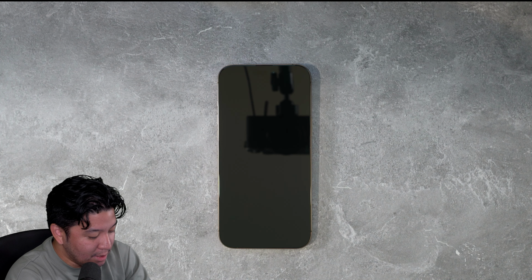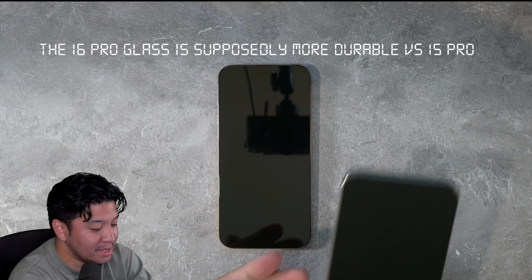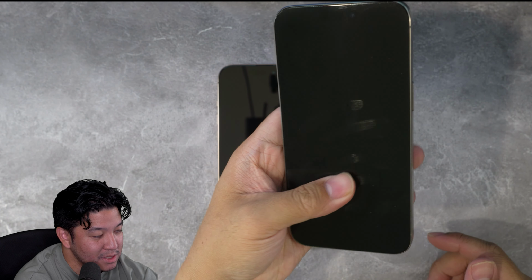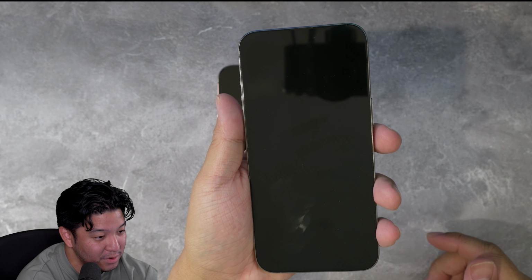The reason being is the only noticeable damage I've had on my 15 Pro Max is a slight scuff in this bottom corner here. That could be from something in my pocket or anything. Otherwise, these phones nowadays and the sapphire screens are very, very durable.